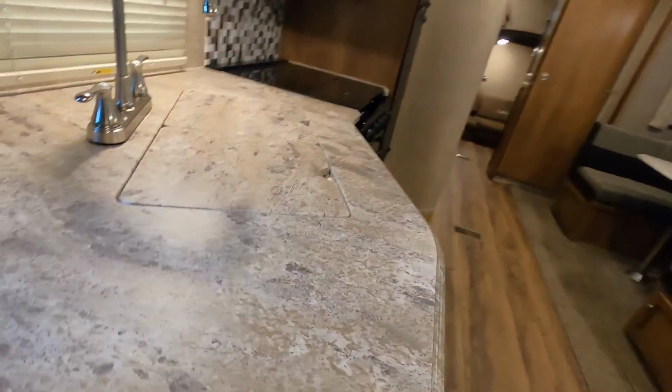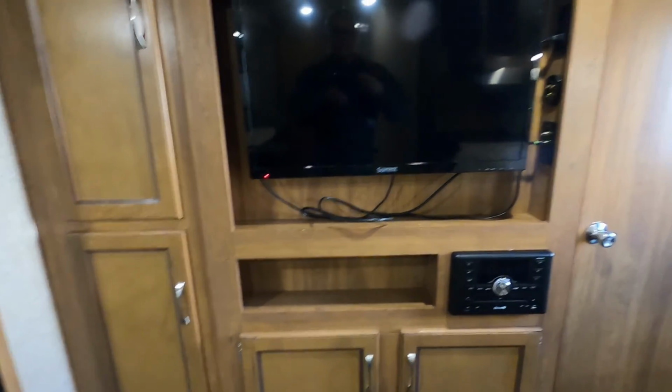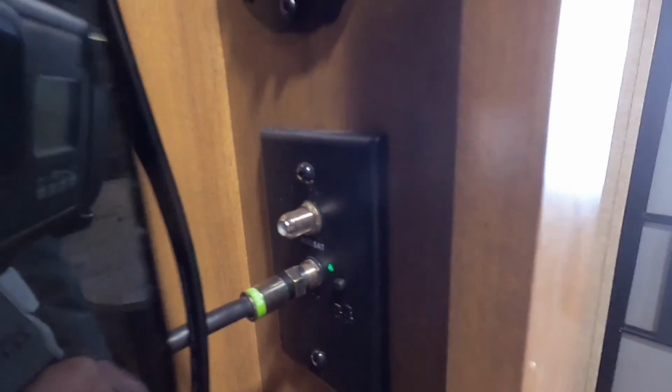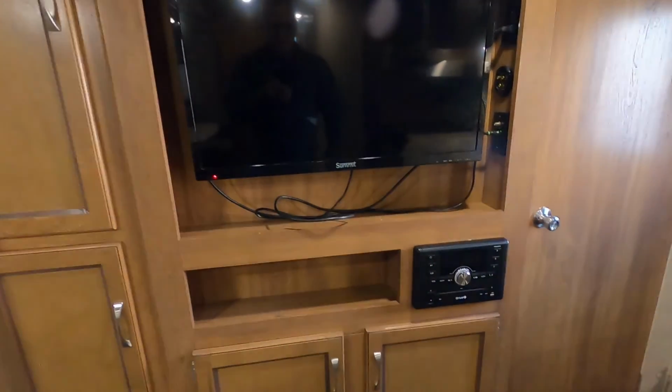Continuing to tour the unit. In your top drawer here, there's going to be some remotes. Turn your TV on here. I want to tell you, at campsites, when you arrive, before running a digital channel scan, where your cable goes in here is a little button that turns on that green light. Make sure that green light's on before you run your digital channel scan. It's a digital channel enhancer and it'll allow you to pick up more channels.